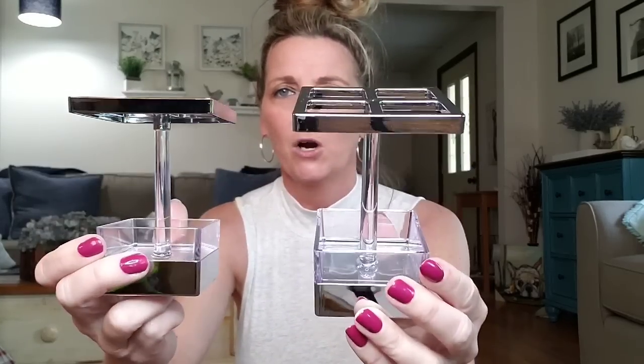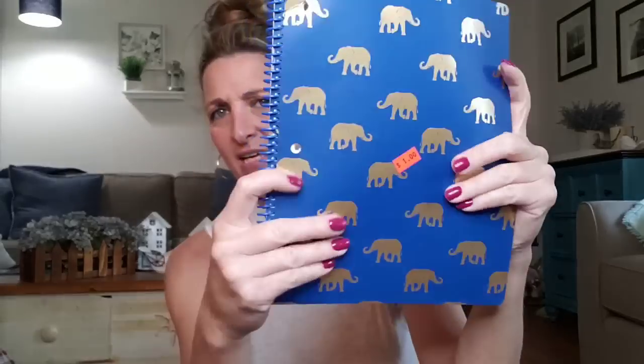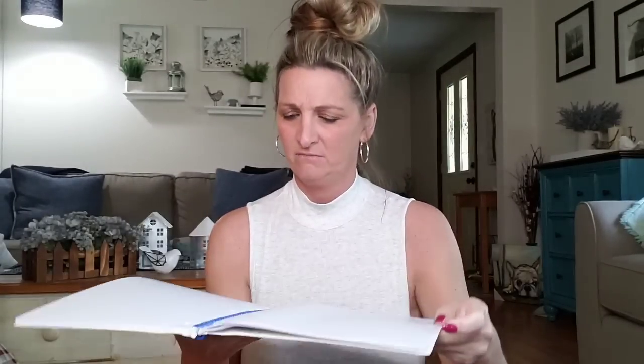Got these for the bathrooms upstairs. These were only $1, and I believe these came from Target, for your toothbrushes. Ava picked out this pad of paper. It was $1, and it feels really good. It's got nice lined paper and has the elephants on there. And then I picked this up for some of my DIYs. This is a staple gun, so I don't have to grab my husband's anymore.